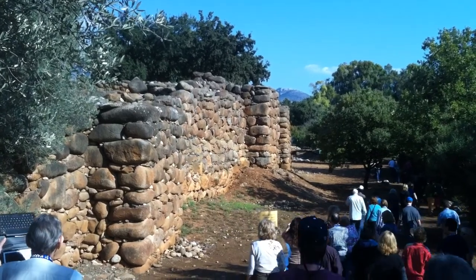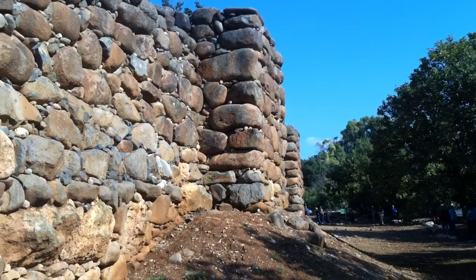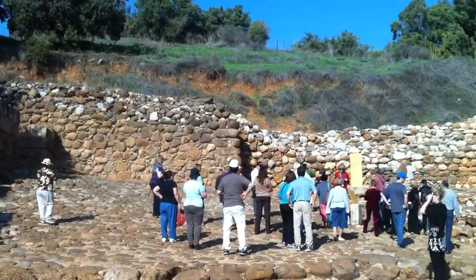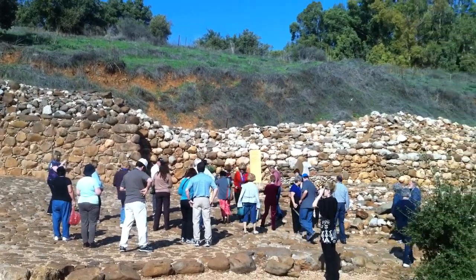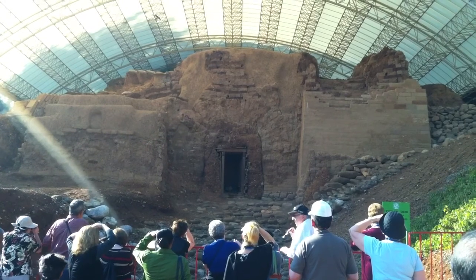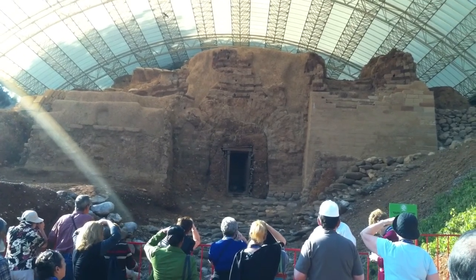This wall dates back to the 9th century BC. Also part of it, this courtyard. And recently discovered, this wall with an entryway that dates back to the 18th century BC.